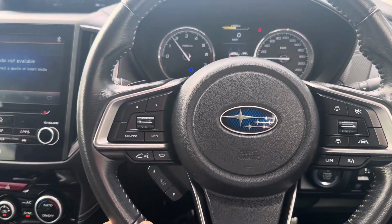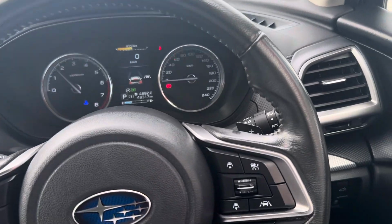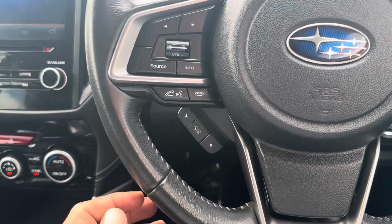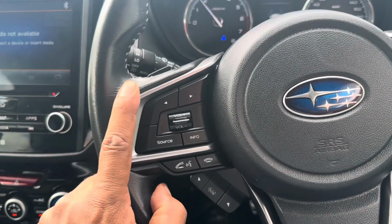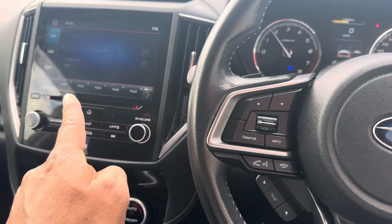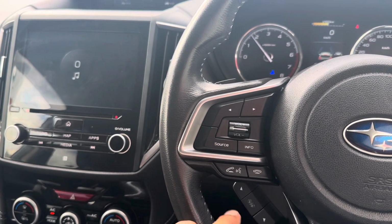Alright, so I'm going to go back on number 1 view and just go around and show you a little bit more around the steering wheel, just to make sure there's no bad imperfections on the steering wheel itself. Fantastic, looks amazing. Okay, on the left side of your steering wheel, your functions, you've got your source as part of your audio sound system. I just changed over there. You've got your volume controls there as well too.